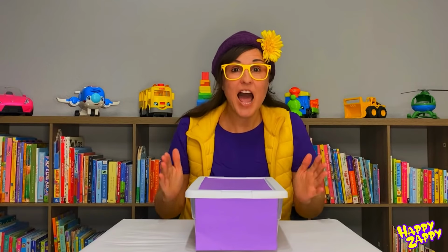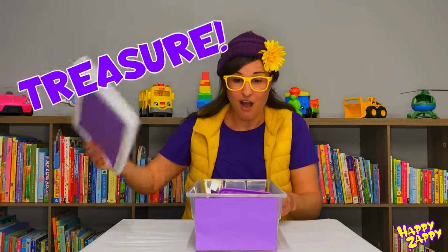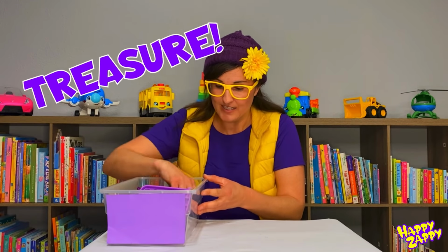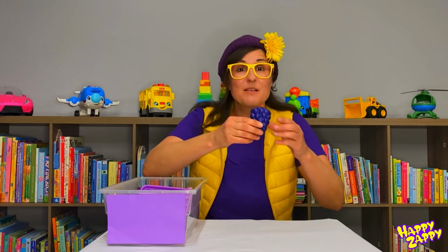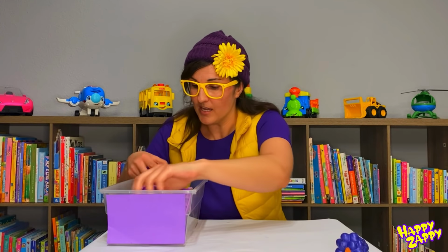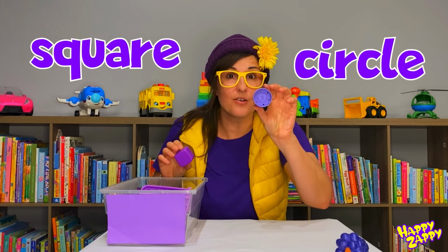Time to open the last box on our color treasure hunt, the purple box. Wow, so much purple treasure. Look, do you know what these are? Yeah, that's some purple grapes. And look, a purple square and a purple circle.